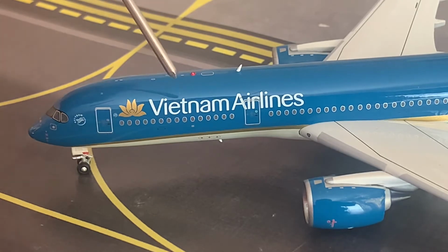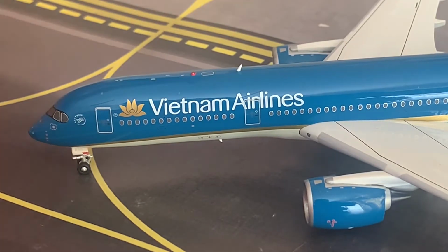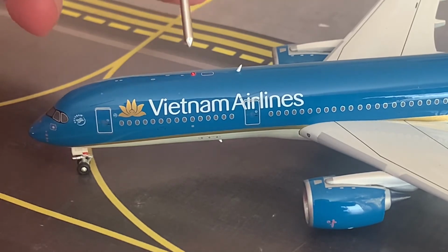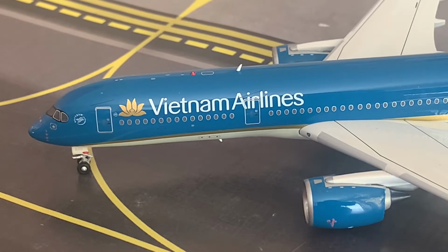Here we have the Vietnam Airlines billboard titles, and here we have the anti-collision beacon. This is one of the aspects that I really like from this mold, from this brand. They put all the stops out in terms of the detailing of this aircraft. Of course, there is a red jewel on top of the aircraft to represent the anti-collision beacon. There's also one on the bottom, which I'll show you in a moment.